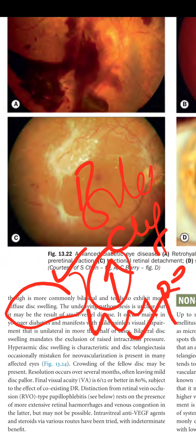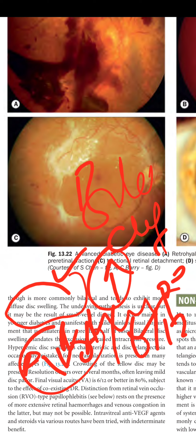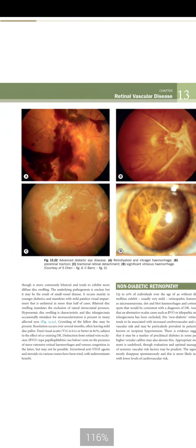Final visual acuity is 6/12 or better in 80%, subject to the effect of coexisting diabetic retinopathy. Distinction from the retinal vein occlusion type papillophlebitis rests on the presence of more extensive retinal hemorrhage and venous congestion in the latter, but may not be possible. So in a case of RVO with disc edema, the retinal hemorrhages are more extensive and venous congestion is more prominent. Intravitreal anti-VEGF agents and steroids have been tried with indeterminate benefit. So intravitreal agents and steroids can be tried.